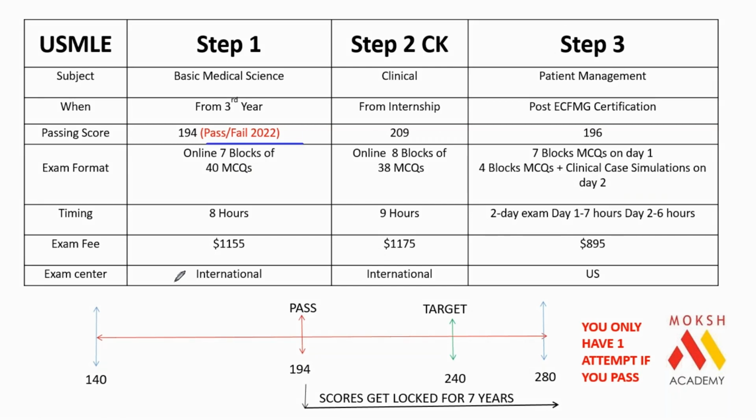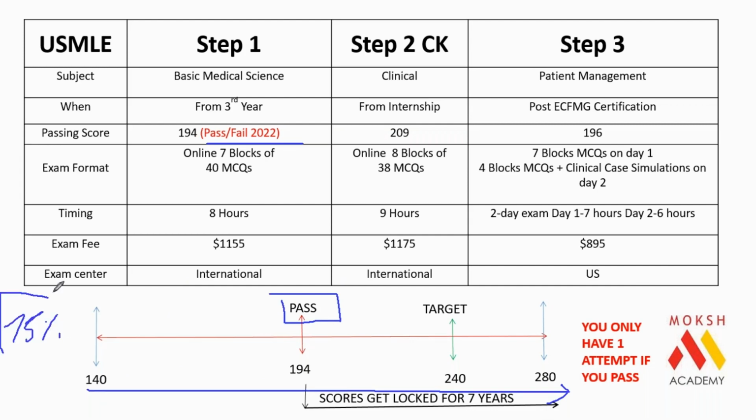However, what does that mean? They will only release whether you passed or not. The scoring scale is not changing. Okay? At this point of time, more than 75% of students pass. We don't know once the exam becomes pass and fail, will this decrease? Will this marking scheme increase? All they have said in 2022 is that they will not release how much of a 3-digit score you got in your transcript. That's it. For CK, you still need to get your target of 240. For step 3, you need to get the target of 240.